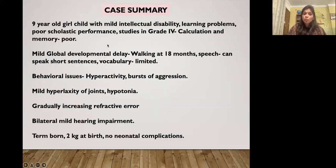Now, this brings me to another case which highlights the importance of these variations and how to correlate them. This is again a 9-year-old girl, and it's a common scenario that we would see in a pediatric OPD with mild intellectual disability, learning problems, poor scholastic performance, studies in grade 4, which is okay for a 9-year-old, but calculation and memory poor. There has been mild global developmental delay. There are some behavioral issues.